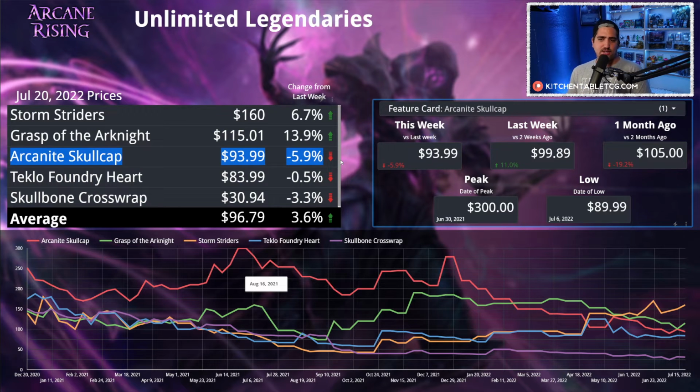I'm wondering if that is due to Crown of Providence seeing some increased usability and that kind of stuff. I don't know all the details exactly, but it is weird to see that kind of being one of the lower tier legendaries. If you don't have a skull cap, this might be a great time to pick that up, as this is one of the lower prices. I think the lowest we've ever seen was in July at $90. So it is kind of on the way up. It's down from last week, but yeah. Anyway, might be a good time to pick up a skull cap if you have not done so already.